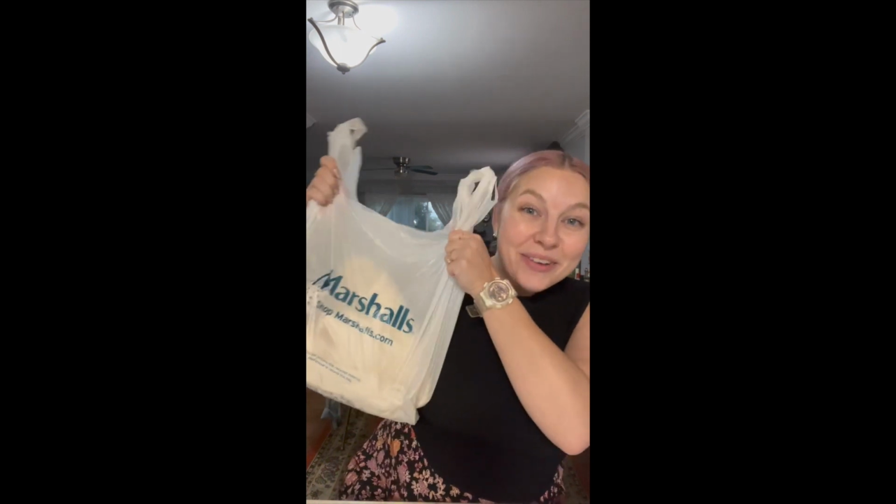This is the pumpkin spice, and this is the French vanilla, and I think these will be yummy. I spent the day shopping with friends, so let's check out what I got at Marshall's.